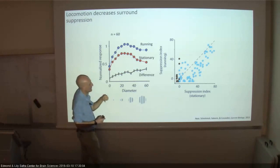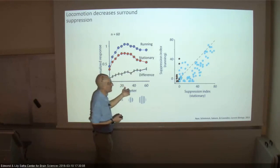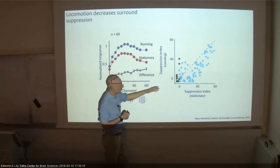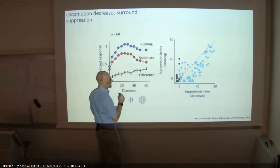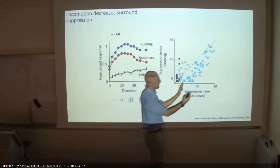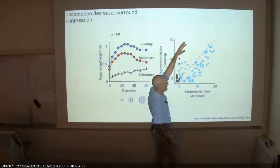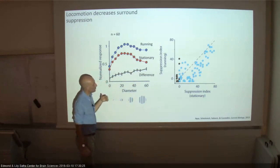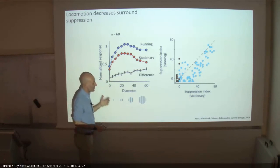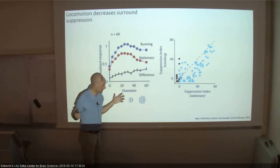By the way, the difference between these two curves is shown here, and you can see that it goes up. Another analysis you can do is take each neuron one by one and ask, what happened to its suppression index, which is the ratio of this to this, basically. For all the cells that had a good suppression index when the animal was stationary, the suppression index got murdered by running, basically. So something is happening that is changing the way the neuron integrates space.